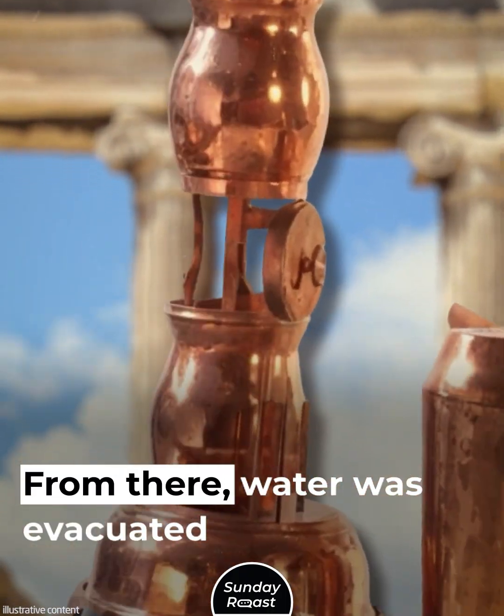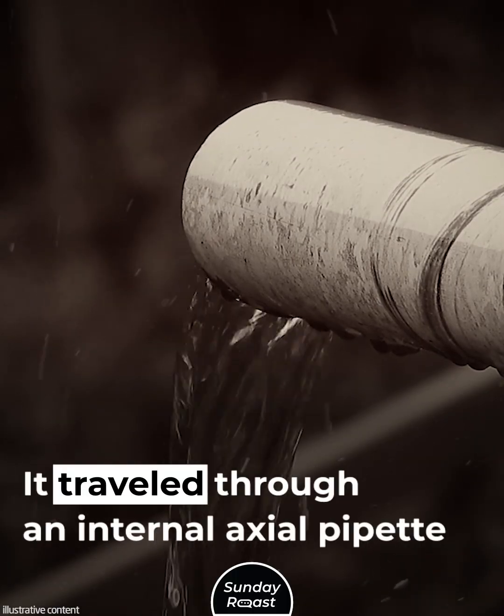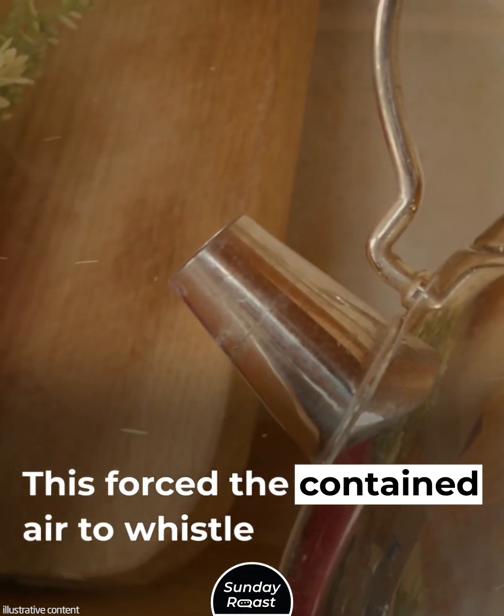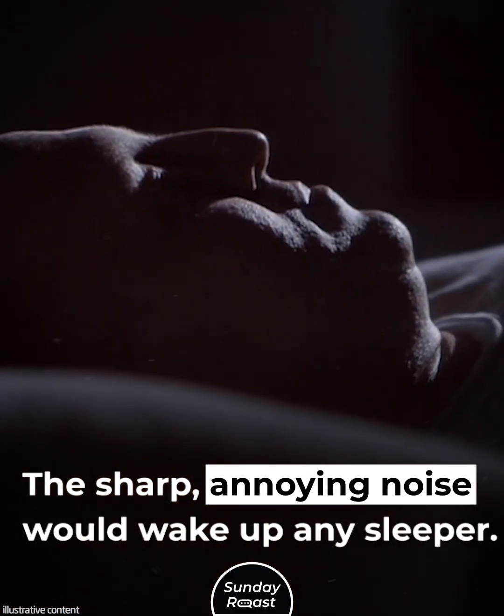From there, water was evacuated at a programmed time. It traveled through an internal axial pipette to a third closed vessel. This forced the contained air to whistle through a tube at the top. The sharp, annoying noise would wake up any sleeper.